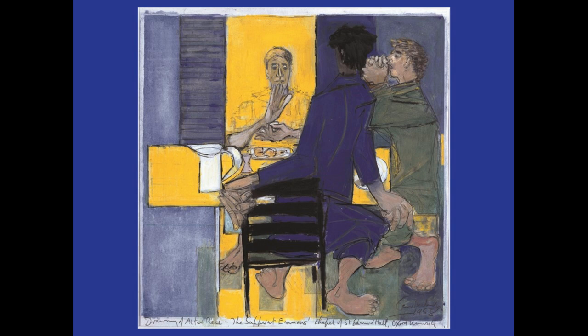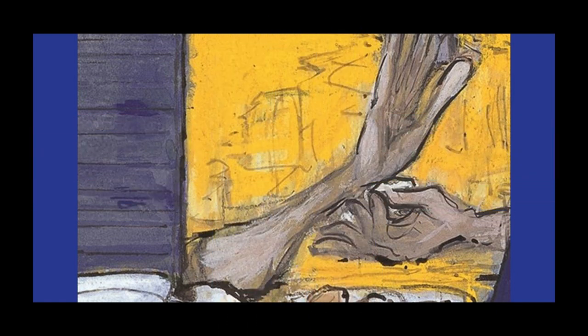Which brings us to this feature, the blessing of the bread. The two, Cleopas and the person with him, invite Jesus to share a meal with them. And at the meal, they ask him to break the bread. And it's in the breaking of the bread that they recognise Jesus. Their eyes are opened. Perhaps they saw the gaping wounds.